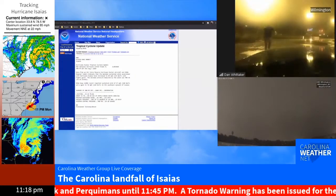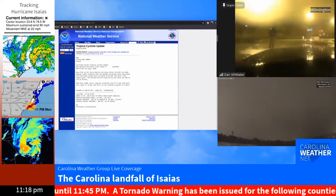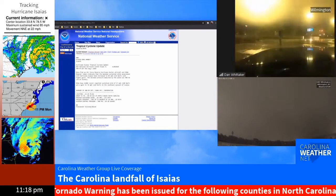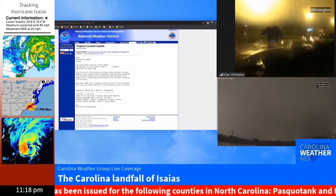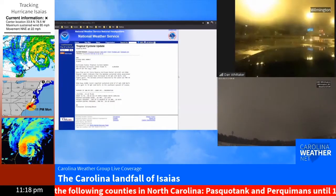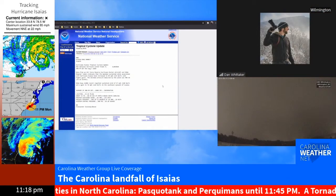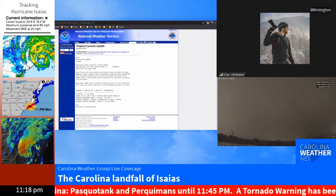So this is from the Hurricane Center. Doppler radar imagery and surface observations indicate that the eye of Hurricane Isaias made landfall in southern North Carolina around 11:10 p.m. near Ocean Isle Beach with maximum sustained winds of 85 miles per hour. The weather station at Oak Island, North Carolina recently reported sustained winds of 76 miles per hour and a gust to 87 miles per hour. A data buoy near the coast of North Carolina has recently reported a minimum pressure of 988 millibars.